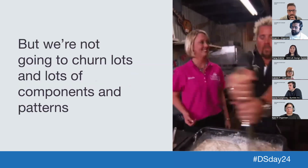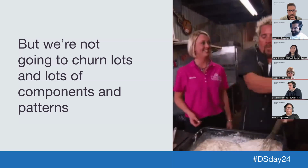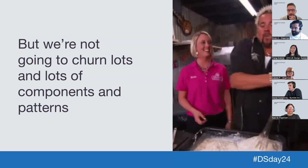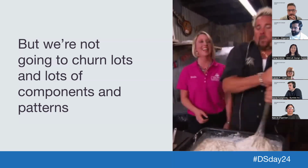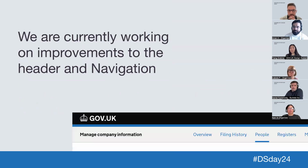But as we're demonstrating, we're not going to turn out lots and lots of components and patterns. We're not going to keep adding and adding and adding, because we just don't have the time for that whole list. We'll be here for hundreds of years. So we're going to balance updating what we already have with introducing new things. We're going to try and make things that we have in our system better, as well as add in new things. We're currently working on improvements to the header and navigation.